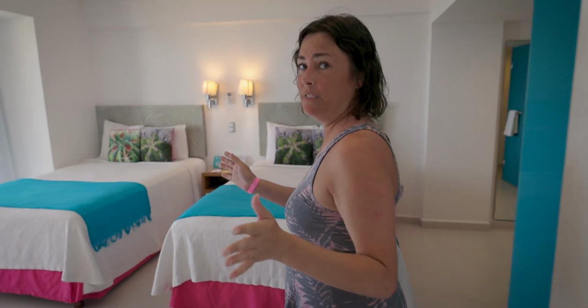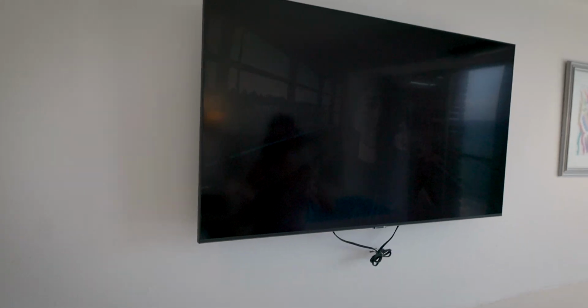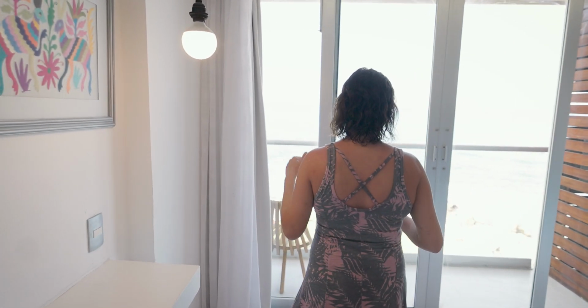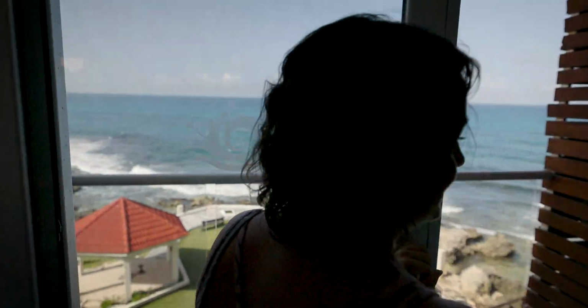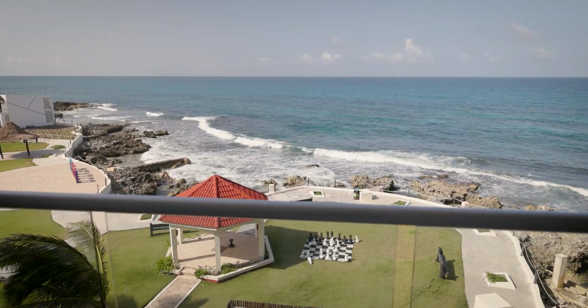In this room, this is our master bedroom, or everybody's bedroom for our purposes. With a nice big TV. There again is another balcony in this particular room that you can go out on with beautiful ocean views.